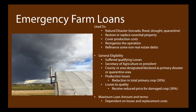So the general eligibility for this is that you have to have suffered a qualifying loss. And those qualifying losses really come to either the Secretary of Agriculture or the President needs to have declared your area or designated your area, depending on the situation, as a primary disaster or quarantine area. So, for example, if a tornado rolls through your county and your farm sustains damage, if the Secretary of Agriculture declares that as a disaster zone, or if you have a drought situation in which the Secretary of Agriculture declares it a disaster zone, or if the President steps in and declares this disaster or quarantine area, then that helps you become eligible for one of these loans.